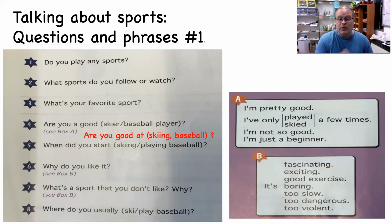Number 4, are you a good football player? I'm pretty good. Are you good at judo? So-so, I'm pretty good, so-so, okay. Okay, number 5, when did you start doing judo? Maybe 20 years ago. I really liked it. Why do you like it? Judo, it's fascinating, it's exciting, it's good exercise, it's good culture. And I make many friends.